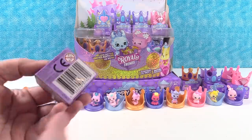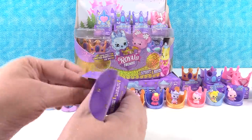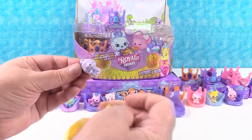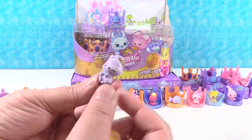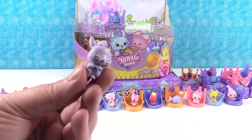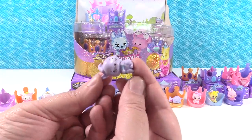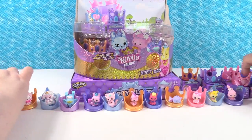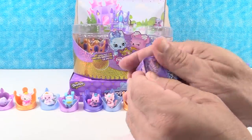Here's our little pet bed over here. And let's see who we have. Oh no! Sorry. Okay, this one is adorable. I think this is a little bunny. We have the little cotton tail. A little gold crown. Oh, yeah. That is Dreamy Hops, and it actually lays on its side. Yeah, Dreamy Hops is taking a nap. Adorable. And he fits in his bed still. All right. Another crown.